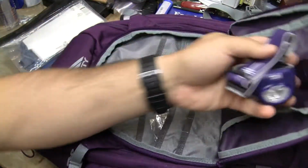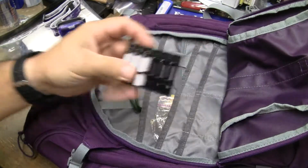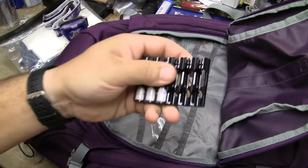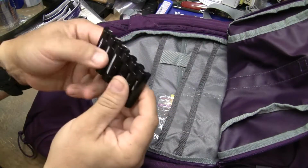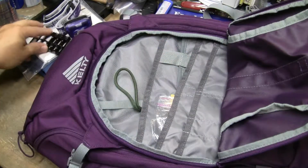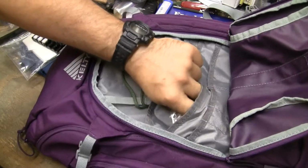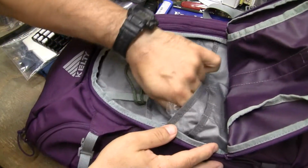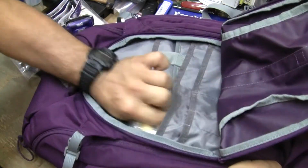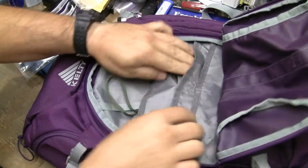She's got her Petzl headlamp and extra batteries. Could I cut that holder down? Yeah. Am I going to? No. It's not going to matter that much. And of course, these are Sanyo eneloop batteries. Of course, she's got some hygiene things. Not a big first aid kit, because I carry that. But she's got some pills and things and pads.